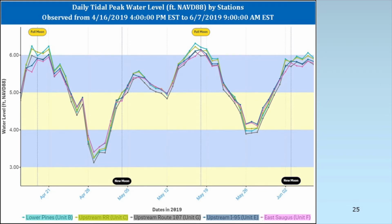And when you look at this graph, everything looks pretty close together, doesn't it? This is representing the high. We have two tides every day in New England. One of them is a little higher than the other by about 0.4 of a foot. And so this is just showing the higher of the two tides every day, graphing it at each of the locations.